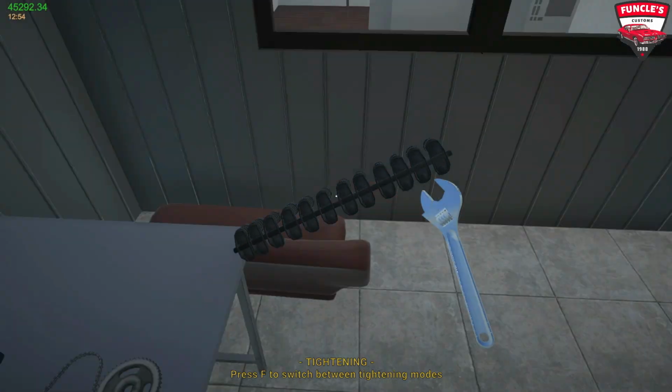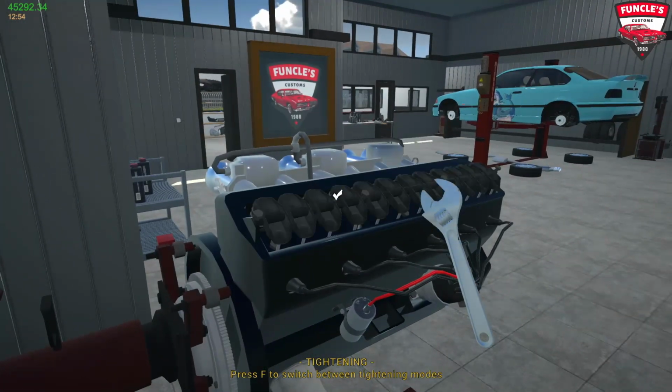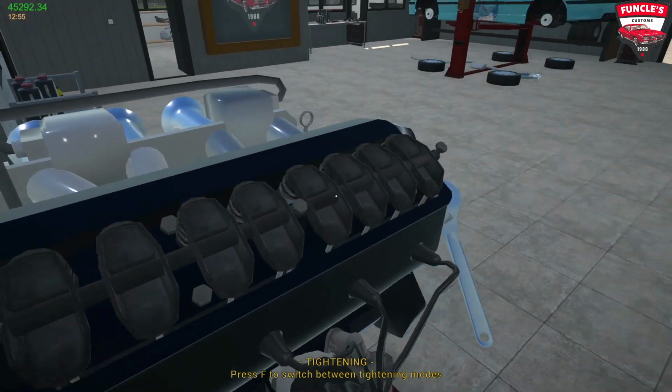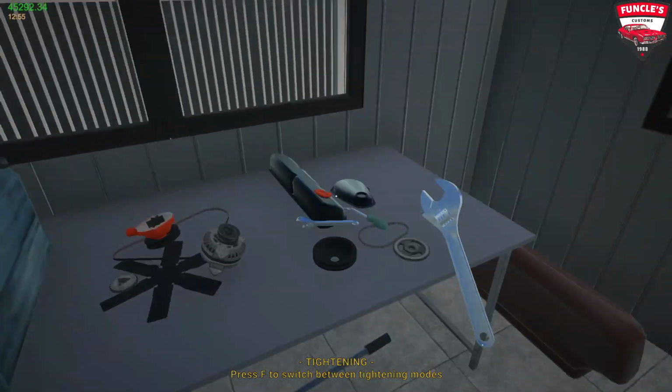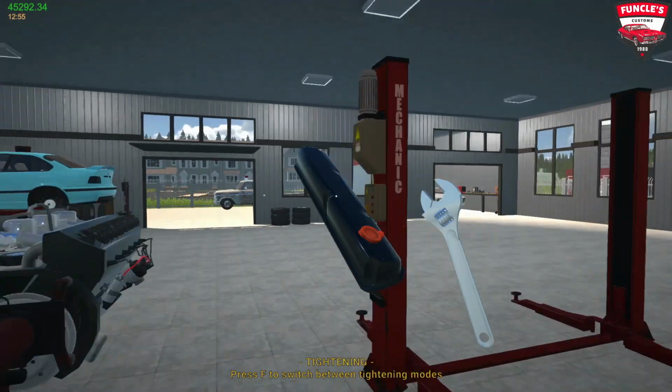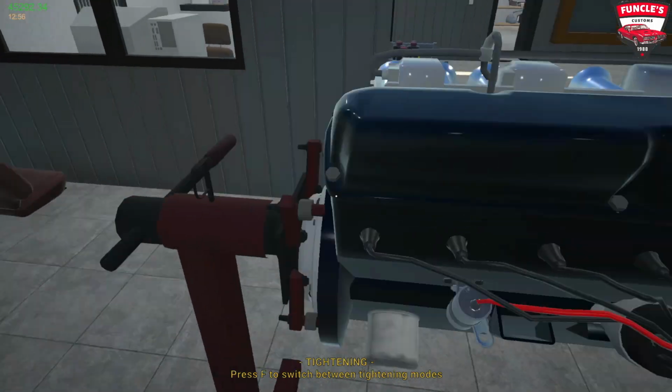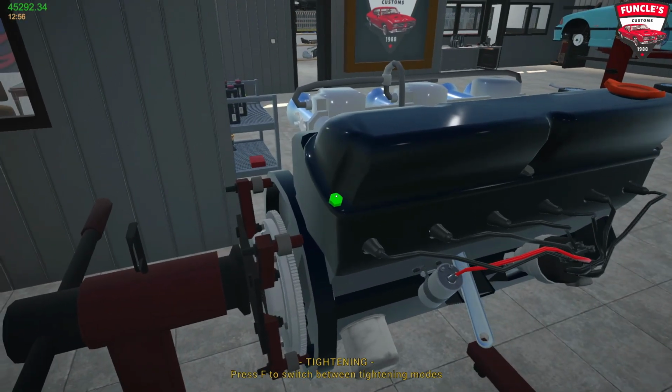And let's grab our rockers. Alright, let's get these bolts tied down. And there we go, so that's sorted. And there goes the valve cover. So let's get that bolted down again.